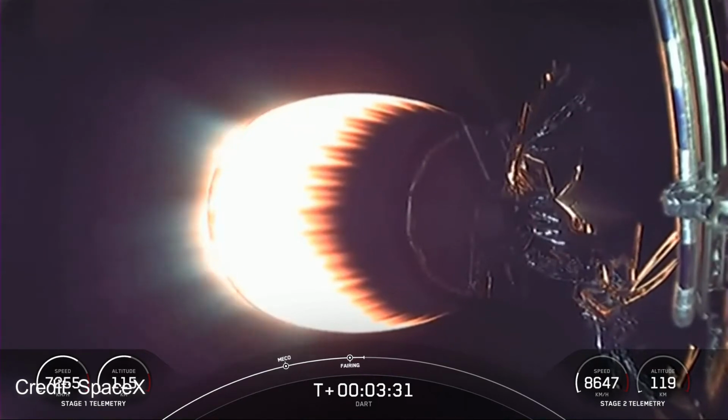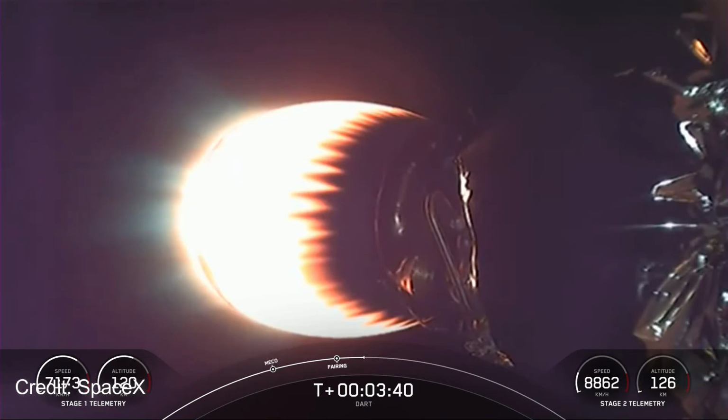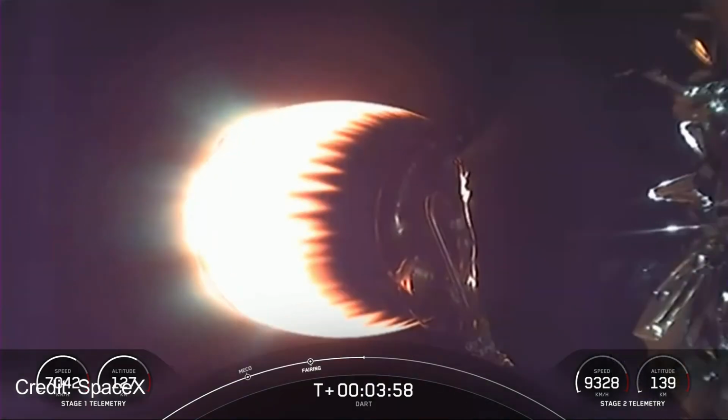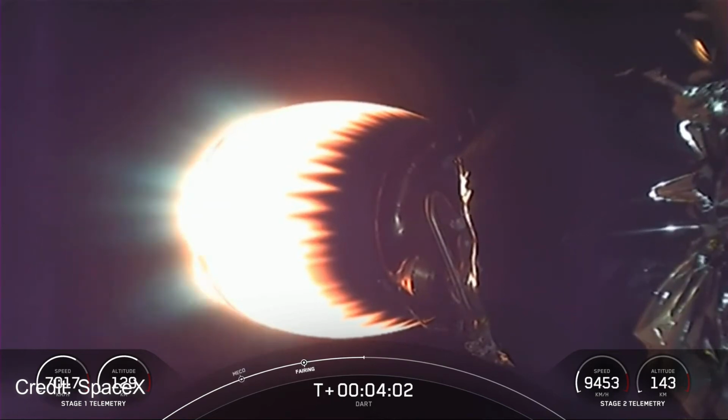Now, we will be attempting to retrieve these new fairing halves with the help of our recovery vessel, NRC Quest. Stage 2 on nominal trajectory. Everything going well with Falcon 9 and DART. What you're looking at on your screen is a live view of that MVac engine on our second stage, burning bright. We are currently in the first of 2 planned MVac burns for spacecraft deployment today.